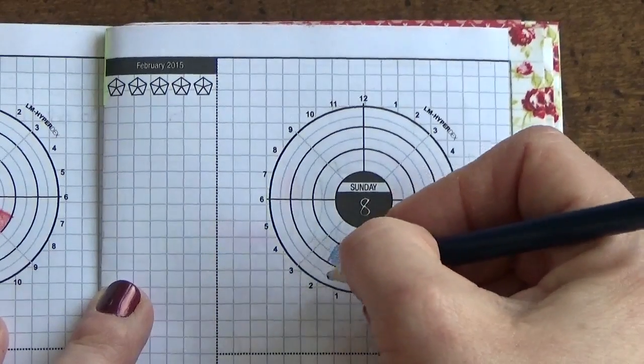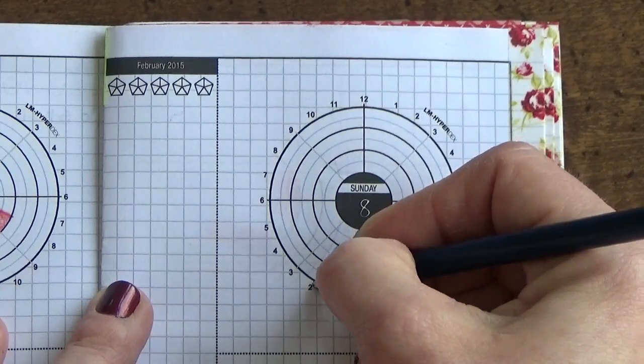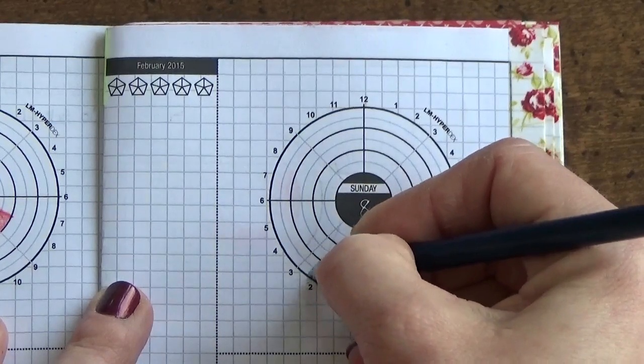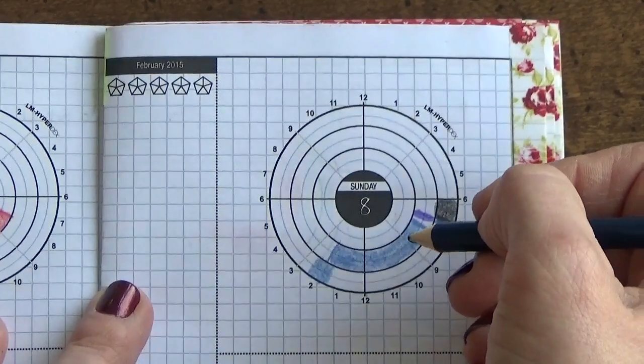Liam's pretty good about it. But about 1:45 or so, I leave and pick up Dakota and Jack, because Dakota is done at 2 and Jack is done at 2:15. So from 1:45 till about 2:30, I'm driving for the boys. So that goes in blue.